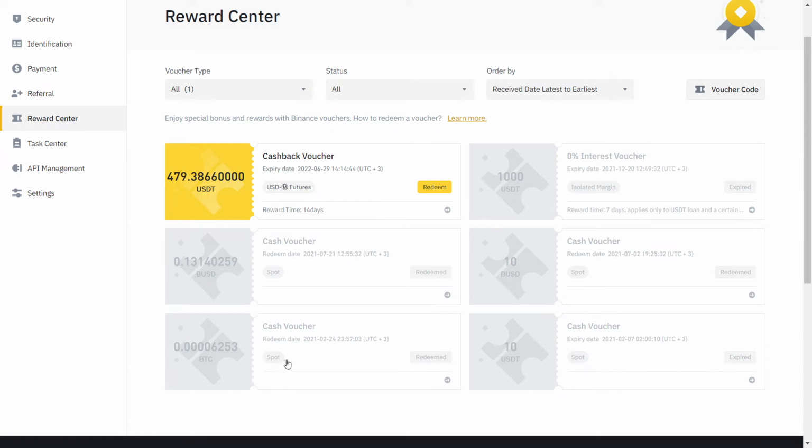Here I got some free Bitcoin for some reason and I redeemed it on time. Also this 10 BUSD cash voucher, as well as this little cash voucher here. This one I didn't want to use, so I let it expire.